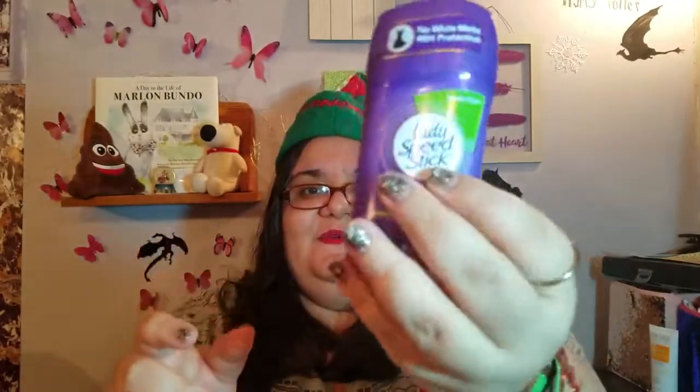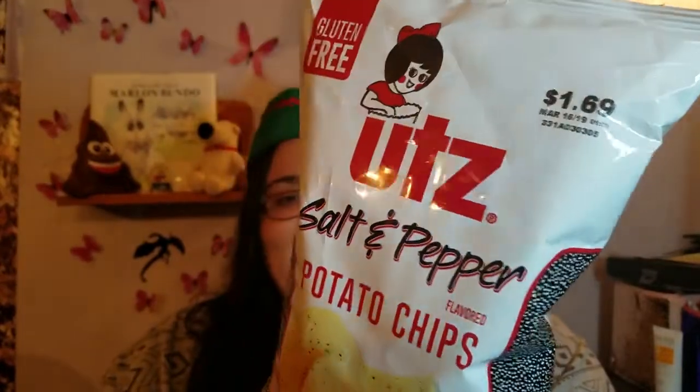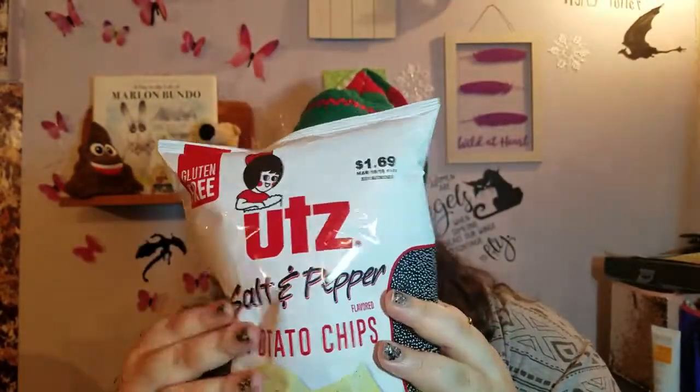Great place to stock up on stuff. It's the only kind your dad uses. It smells good. These are his favorite, salt and pepper chips. These are the Utz brand salt and pepper. They actually taste a little spicy because of the pepper. It makes everybody want to sneeze when you're eating it. I don't like them. So yeah, he likes those.